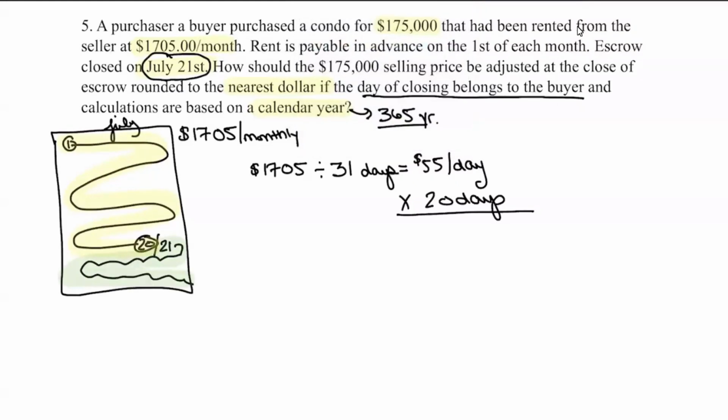Okay, perfect. Does that make sense? Yes, ma'am. So it's the seller who needs to give to the buyer for 20 days. So $55 times 20 days. It's 1100.